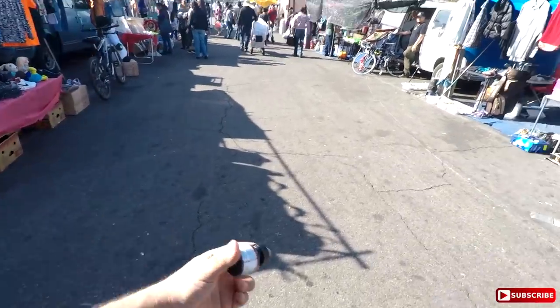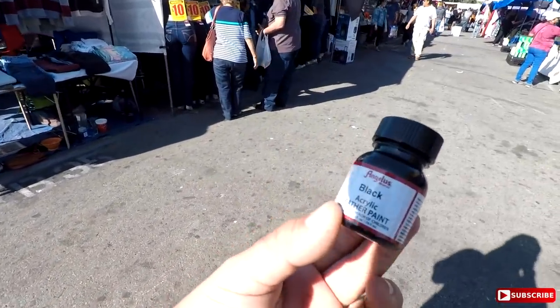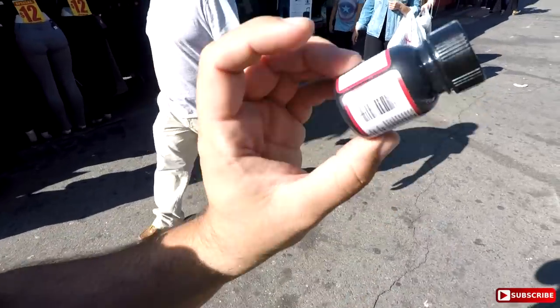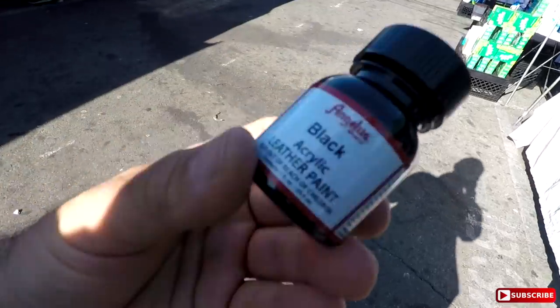So you guys, I did find the leather place I was talking about, and hey, they dropped their prices. So I did pick up some Angelus black paint. I already got the white at home. I am going to be doing the repaint of the bread fours. You guys already know.